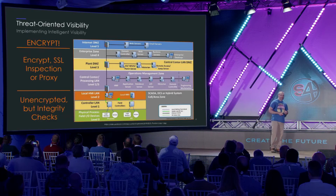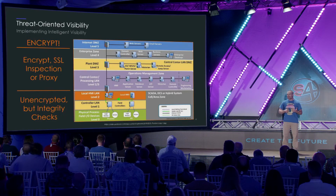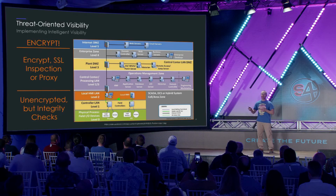And then as we start getting into lower level networks, unencrypted arguably is the best idea right now in my professional opinion, but we want to at least start driving towards integrity checks to add a layer of defense and security so that should a traffic manipulation attack manifest, we are not left completely wide open to such an action causing harm within our environments.